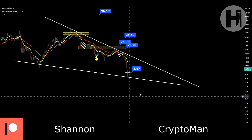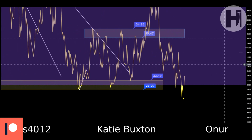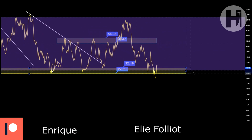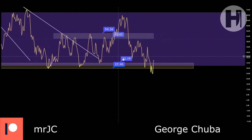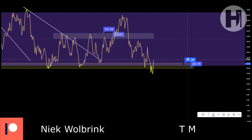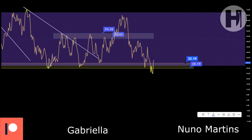Now, let's jump over to the daily RSI. Okay, there's a lot of drawings on this RSI. I do apologize for that. So this is the support that I gave you a long time ago. Anywhere below 32 on the RSI, and we are below that at the moment. And as you can see, we're starting to recover already out of the oversold.